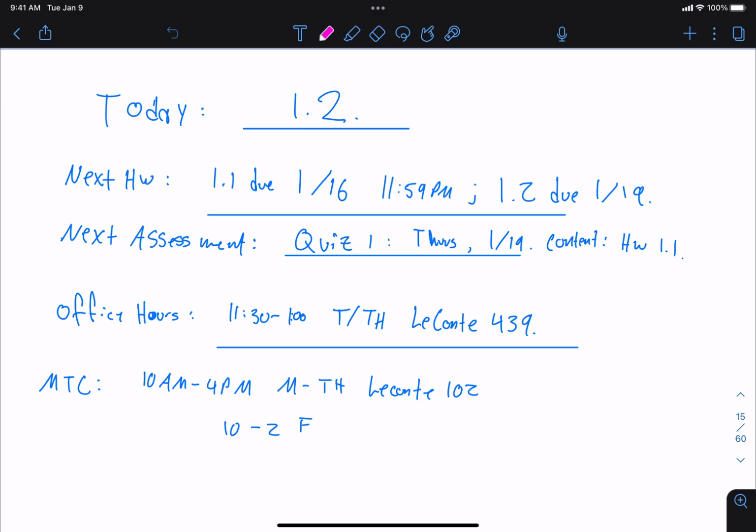Yep. So is the 1.2 homework due midnight on Thursday? Yeah, all the homeworks are always due at 11:59 p.m. on the day that they're due. So you have the entirety of Thursday 1/19 to work on that homework. It'll be due at the end of the day. Any other questions?